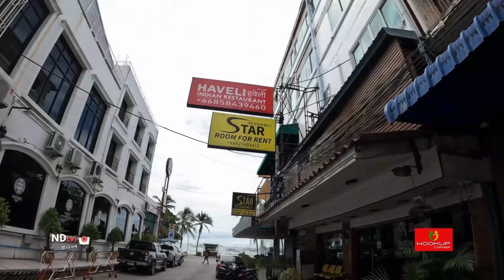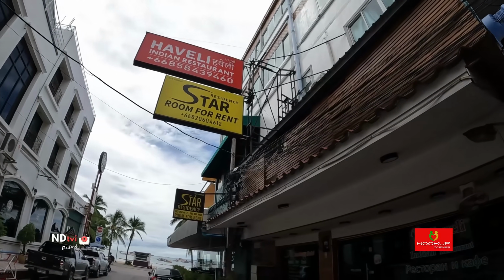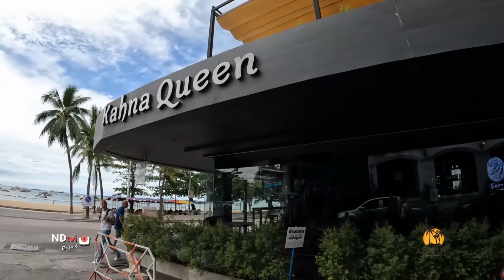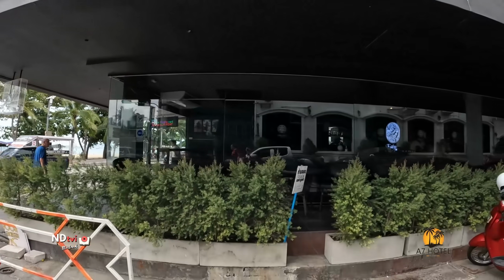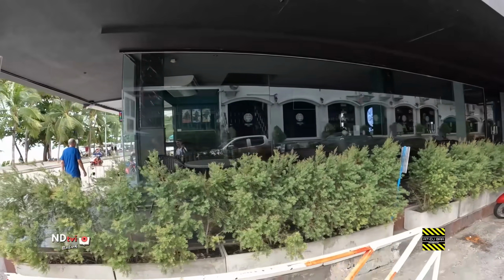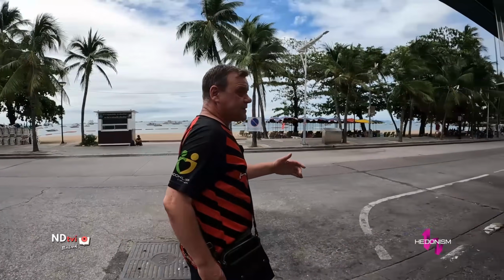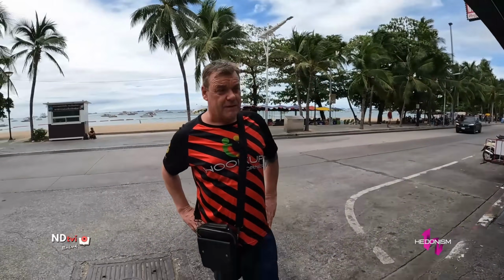Star Residency, room for rent. And then on the end here, we've got the Cana Queen. Hang on. It looked like they've got a Starbucks logo there, but it isn't. Oh, it's another weed shop. So there you go. I think I've just counted at least six cannabis shops on Soi 13-1.